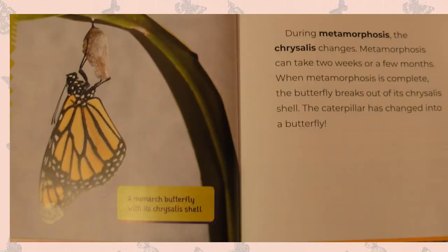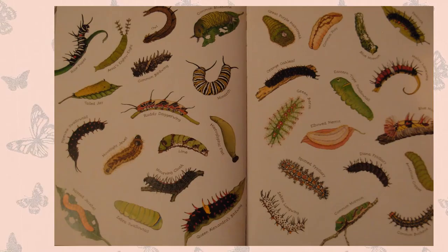So during the metamorphosis stage, that chrysalis also changes. Metamorphosis can take 2 weeks or it can take a few months, but when it is complete, the butterfly breaks out of the chrysalis shell. That caterpillar that went into the shell now comes out a beautiful butterfly. How exciting is that?